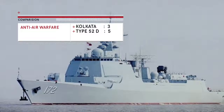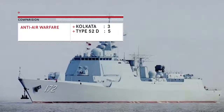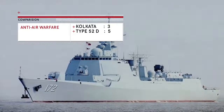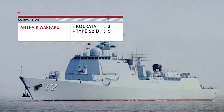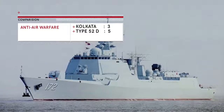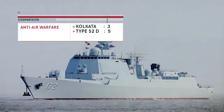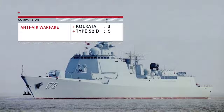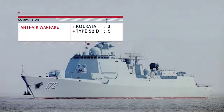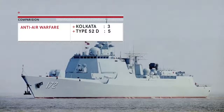Kolkata, on the other hand, has a 2-layered defense system, and all the burden is on the 32 Barak 8 to perform area defense, missile defense and point defense duties. But its current load of 32 Barak 8 is highly insufficient for a destroyer of this size in a modern-day conflict, and leaves it vulnerable to a saturation attack, as it can run out of missiles very fast. Hence, Type 52D has a major advantage in this area, and can be considered one of the most well-defended destroyers in the world.